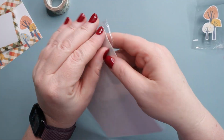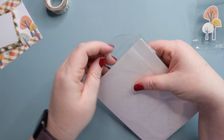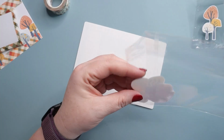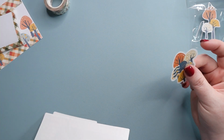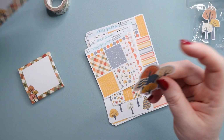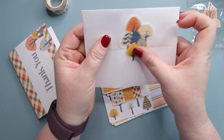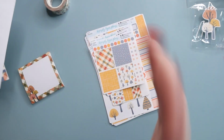You can get other kits added on to this as well. You can get the journaling kit, and you can also get a monthly kit. Currently, I only get the daily as the add-on, because I do get other subscription kits as well. We always get a larger sticker. A lot of times I use this to close my envelope if I'm sending out the thank you note, because it looks really cute. But you can use it for whatever.